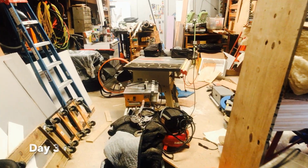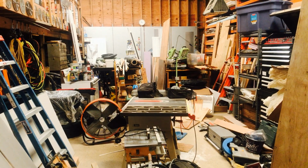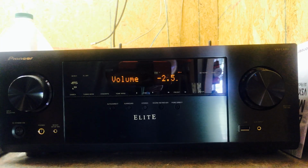So the workshop's a little dirty. Let's clear some room and get this thing cooled down because it is hot outside.